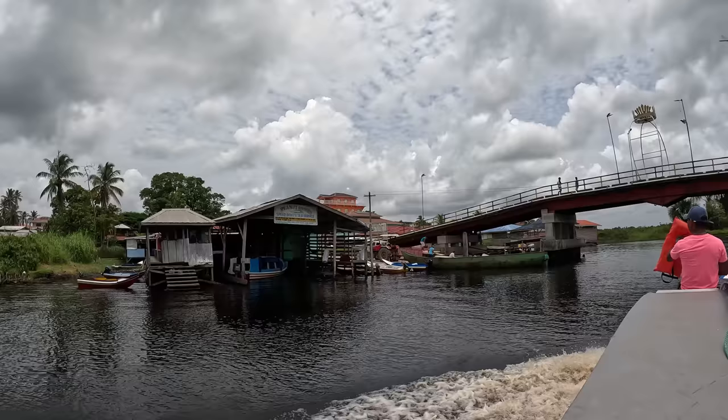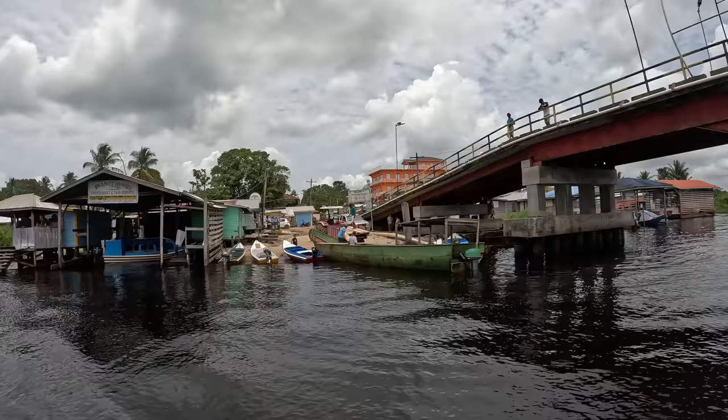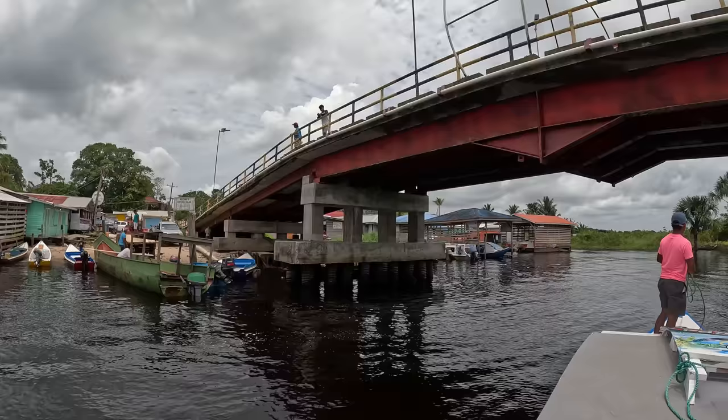Peanut and Son speedboat and taxi. All right. Welcome to Santa Rosa Village. Okay, so that's the Amerindian name, Santa Rosa. Wow. Beautiful.